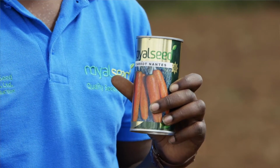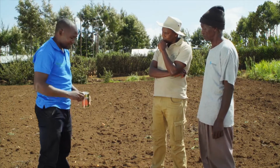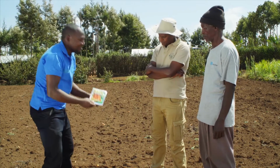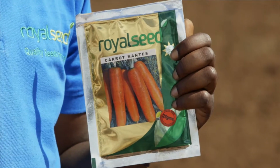Another thing that you should look for is the maturity period. This one takes about 110 days to maturity. And then it also has some disease tolerance. For example, it has some medium tolerance to powdery mildew, which is a problem to carrot farmers. And then the packaging, we have these packs. These are 100 grams. And we also have a smaller pack that is done in sachets, so that you'll get 10 grams and 25 grams of Nantes from Royal Seed.